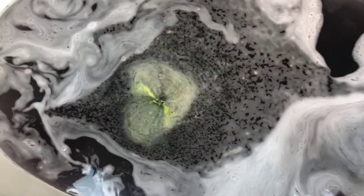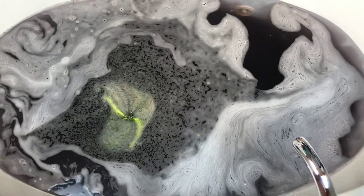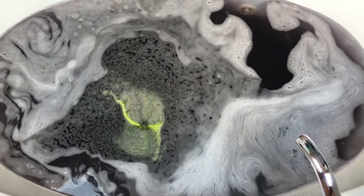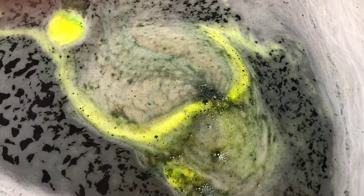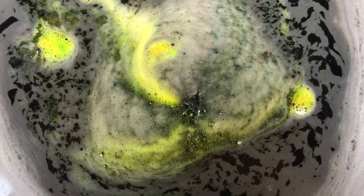Okay, let me back up. This water is just gorgeous, gorgeous, gorgeous. Oh, this smells really, really good. It's super, super spicy. I was not expecting that bright, bright neon yellow out of there. But it's really cool because that was the color of the cat's eyes. Pretty cool.